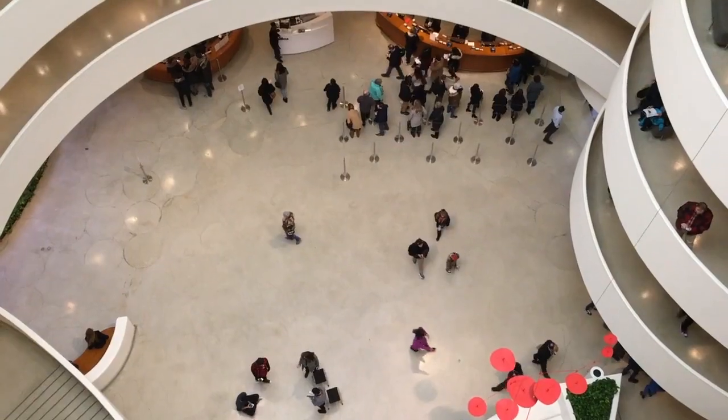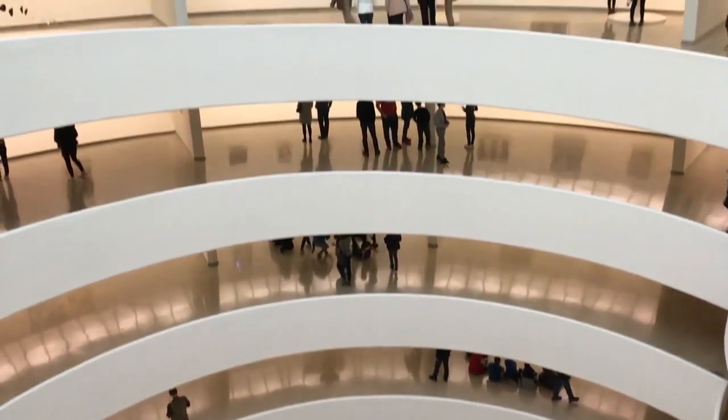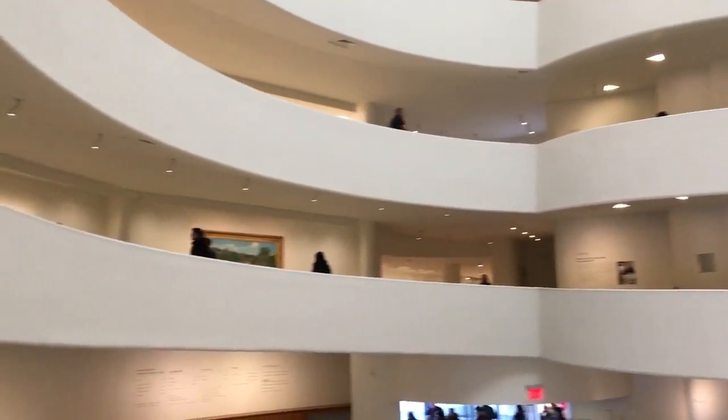It took Wright 700 sketches and 6 sets of working drawings to turn his vision into an extraordinary sculpture of a building overlooking Central Park that, in the very least, should be acknowledged as one of the most spatially beautiful, international-style works of architecture.